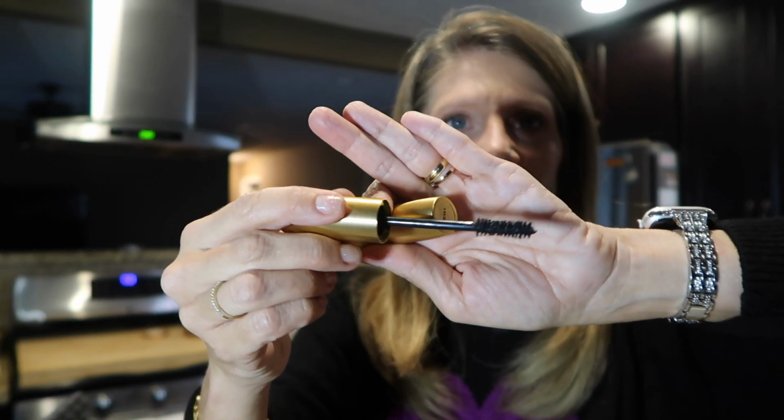I like that brush. That's the kind of brush I like. So it's good. I did have to build it up a little bit, a couple of coats, whatever. No big deal. I let it dry in between. I am very happy to have this. This is a $25 value.